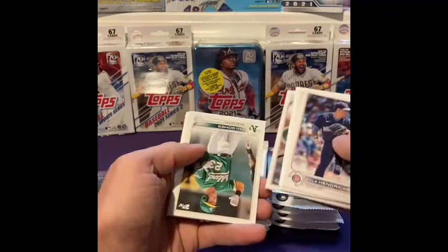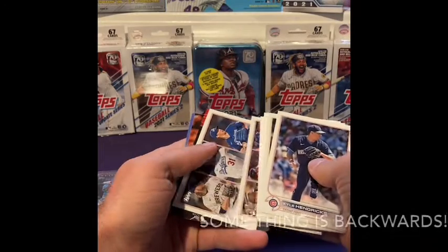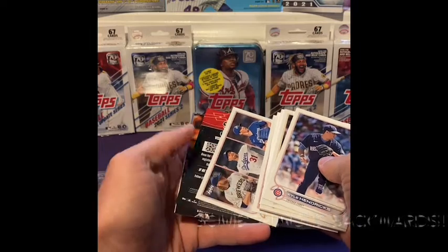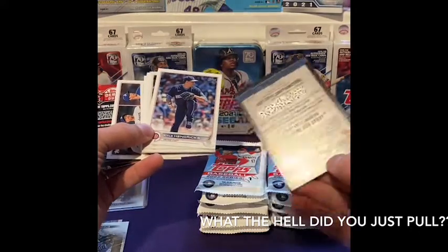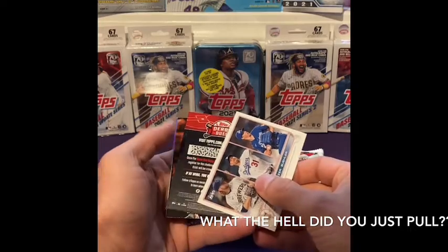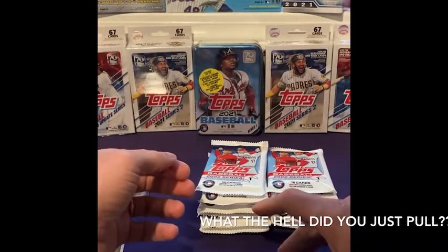I'm going to enjoy this. See if I can find anything good in here. I'm not really sure. I'm just not feeling it. What do we got here? Why is this card backwards? Boy, what did I pull here? Derby Duel? What is this? Promo card?